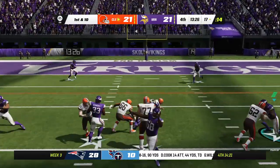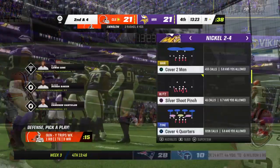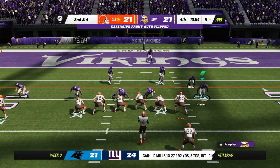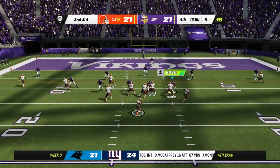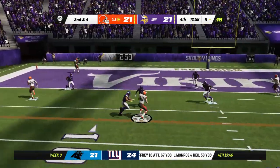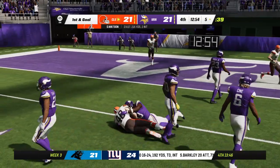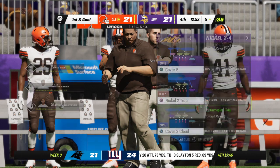Right back to him on first down, and he's brought down just outside of the 10 at the 11. It's a 6-yard gain on the ground, and that'll make it 2nd and 4. Operating from the gun, Watson. Quick hitter here, it's complete. And the Browns are going to have a 1st and goal as the tackle is made at about the 5.